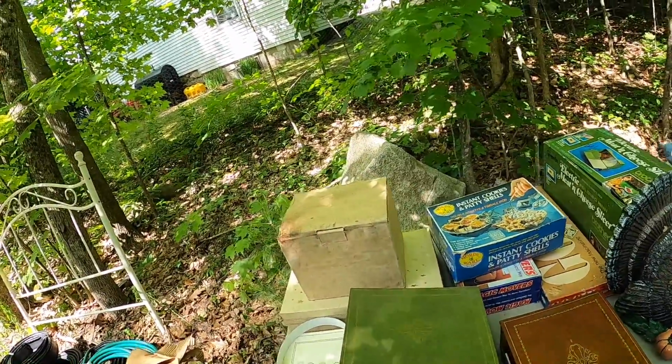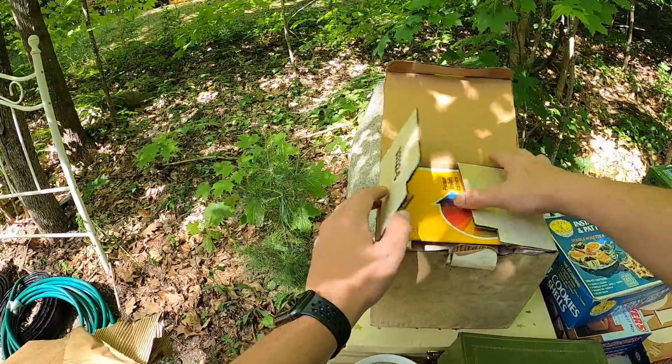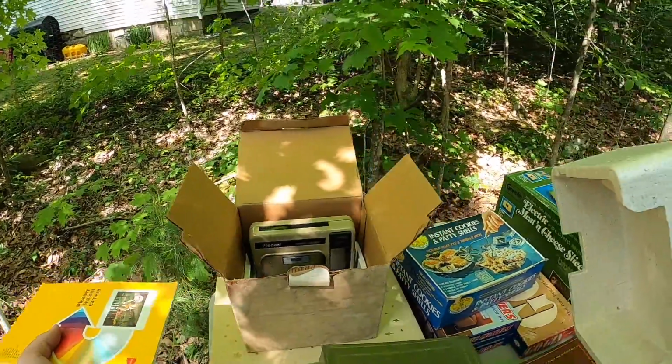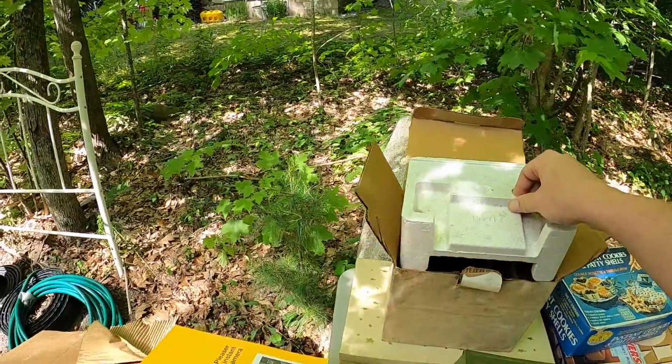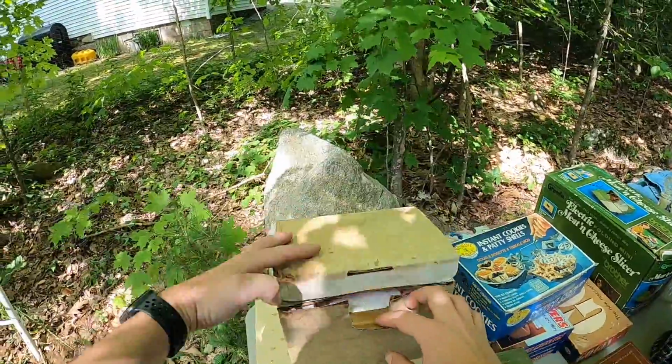Actually, what's in this box here? Is this another one of those cameras? Yep. What is that? Polaroid instant camera. Not sure if they're worth anything, but I'll probably get it because it's brand new.